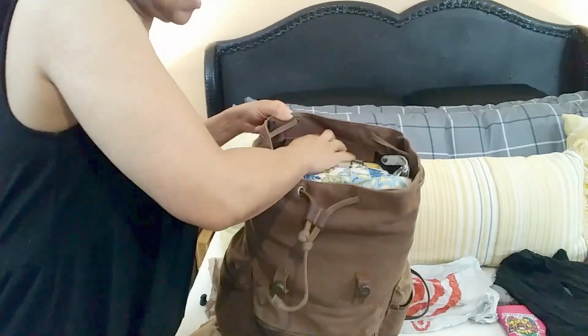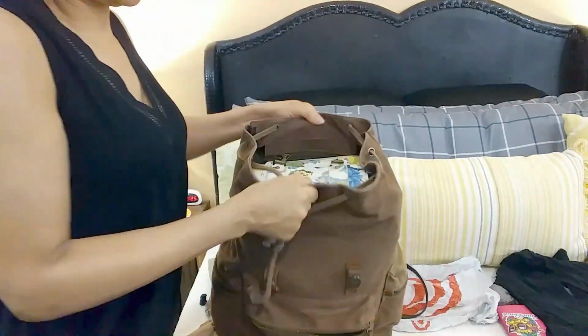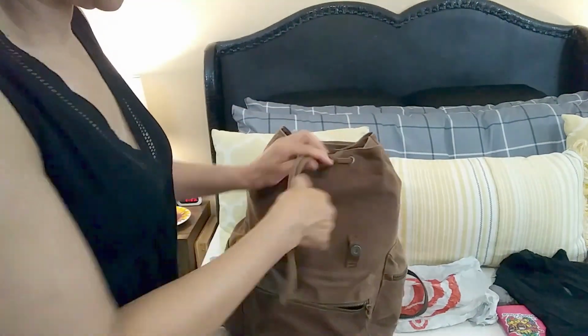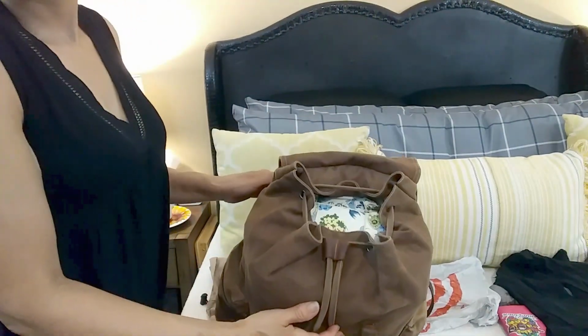So I just put the handle underneath and press that down. Yeah, and all that's in there, y'all. And look how neat. It's like a little square. And so I've got these drawstrings. I'm just pulling those together to make it as tight as I possibly can.